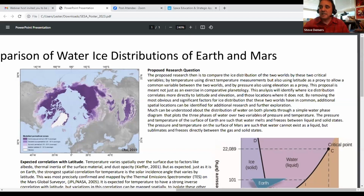In 2019 shows very clearly the correlation of water ice with two factors. Pretty clear on this map, increasing latitude and increasing elevation. And of course, that's exactly what we would expect. This is because increasing latitude is really just a proxy for decreasing temperature, and increasing elevation is a proxy for both decreasing temperature and decreasing pressure.